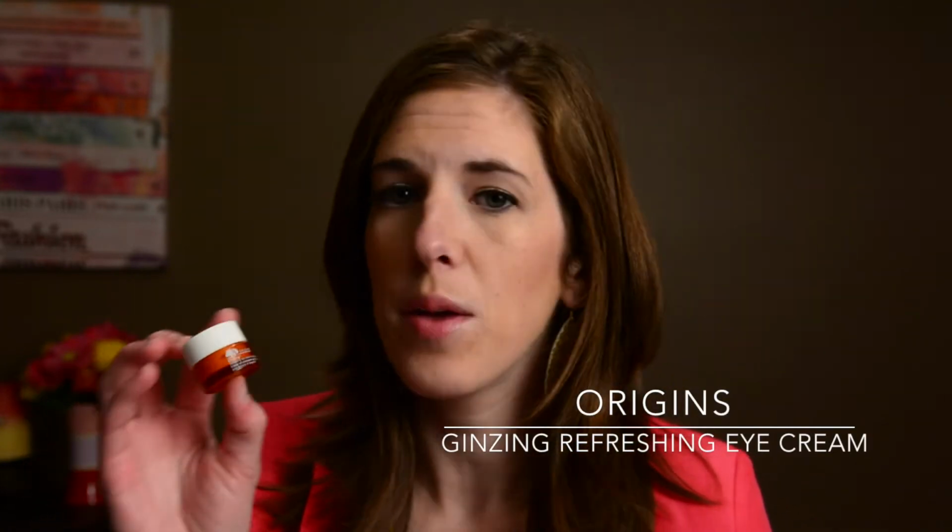This month I also have a new skincare favorite. It is from Origins. It is the GINZING Refreshing Eye Cream, and it says to brighten and puff. I have not used an eye cream in probably like 3 or 4 months. I was reading an article a few months ago that said that you don't need a separate eye cream from your moisturizer, that you can use your moisturizer underneath your eyes. So I was starting to use that for a while, but what I noticed was that when I would put concealer on underneath my eyes, it was getting really cakey and just dry, and so I thought I really need to get a moisturizer for underneath my eyes, a nice little eye cream.